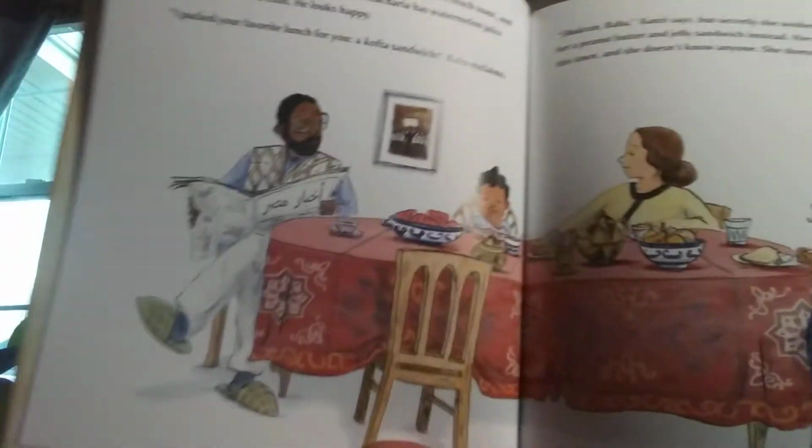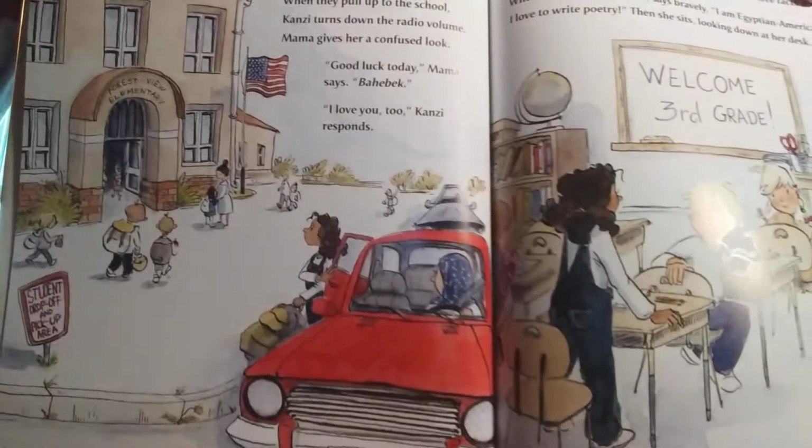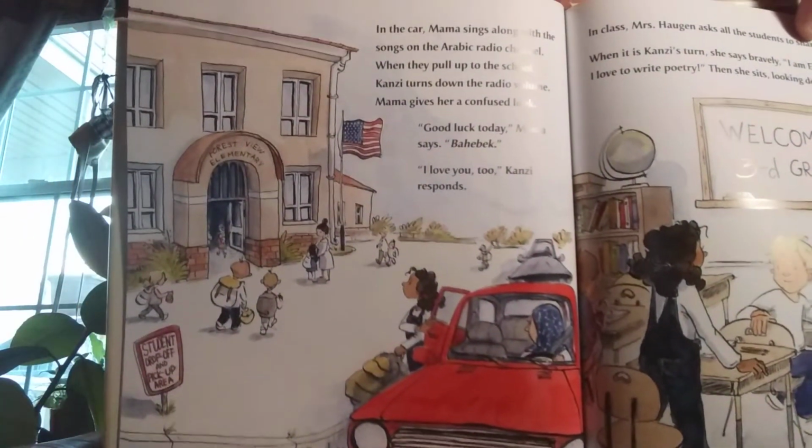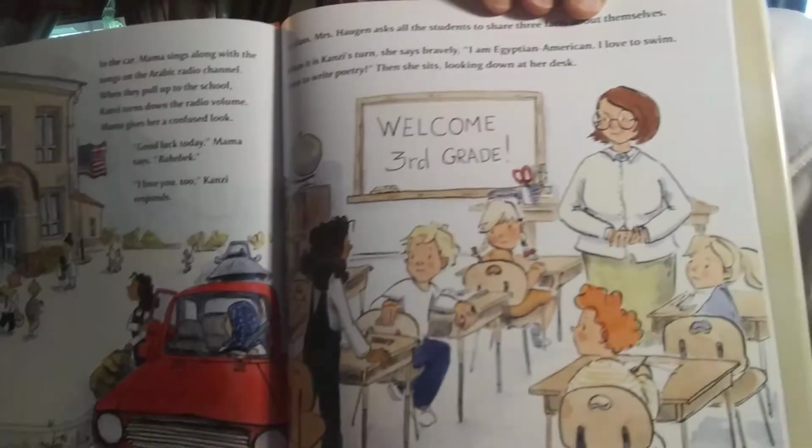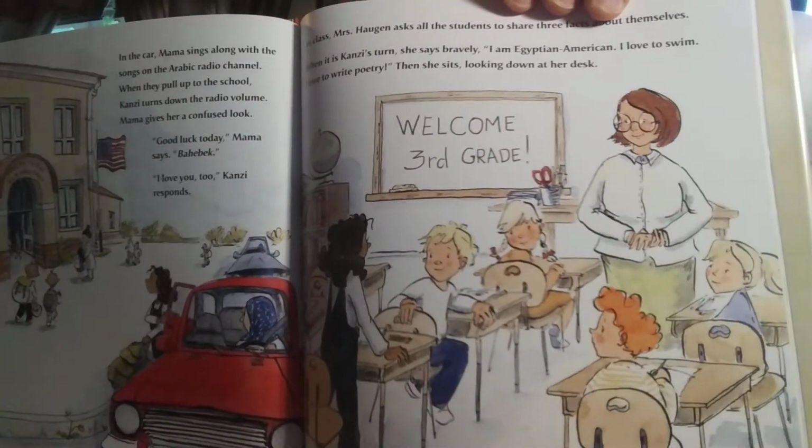So they're getting ready, and she has her lunch packed, and they made her traditional food. And so here she goes. She's going to school now. She's got a red car. They're going to school. They're in America. Look, there's an American flag. And they're going to say, "Welcome, third grade."